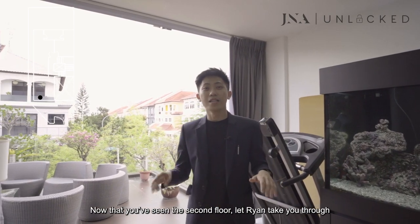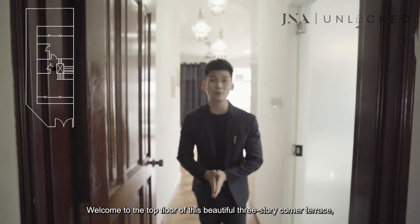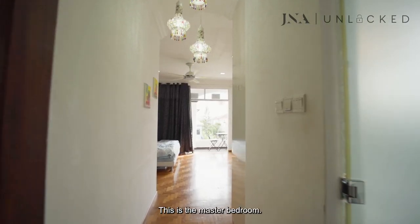Right, now that you've seen the second floor, let Ryan take you through the third and final floor of this amazing unit. Let's go. Welcome to the top floor of this beautiful three-story corner terrace. On this level, you have two ensuite bedrooms, the junior master and a master bedroom. This is the master bedroom.